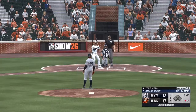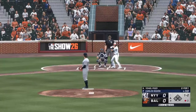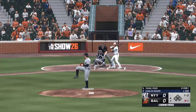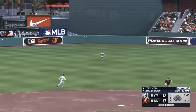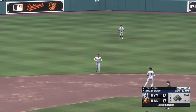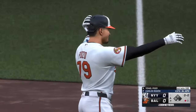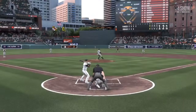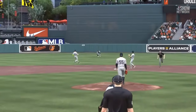Fouls it off, still 1-2. That's a laser base hit. So they get a man aboard with a 1-out single. Well, a swing like that can help you come out of the struggle. We saw the numbers coming into the ball game, but all he's trying to do at this point is help his team win.